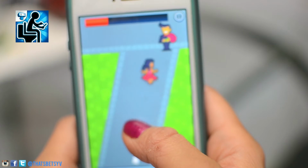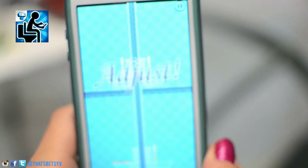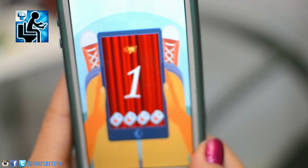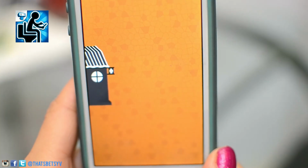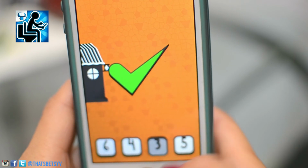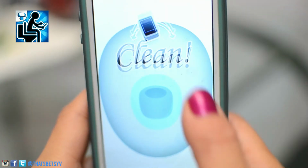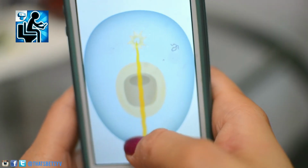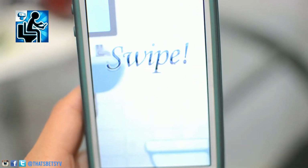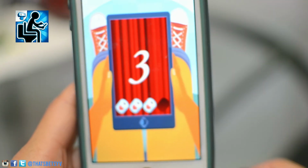Hold. Yeah! The toilet paper track there, sister. Adjust. Oh! Yeah, buddy. Count 1, 2, 3. How many? 3. Yeah, buddy. Speed up. No, don't speed up. I'm just clean, clean, clean, clean, clean. Wait, where am I supposed to... Oh my gosh, I'm not a boy. Of course I wouldn't get that. I don't have a little thingy thing. Swipe, swipe. What am I swiping? Swipe! This is very difficult. What am I swiping?